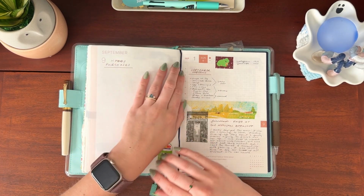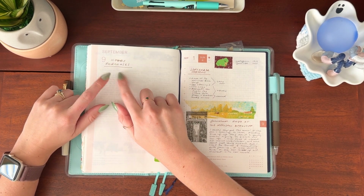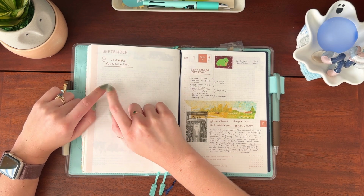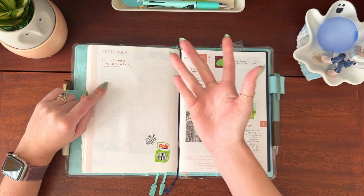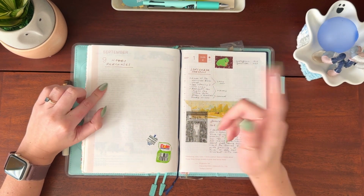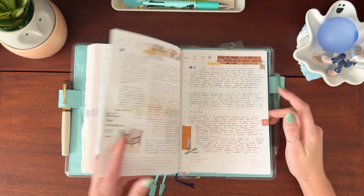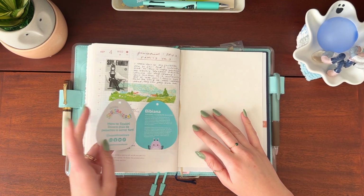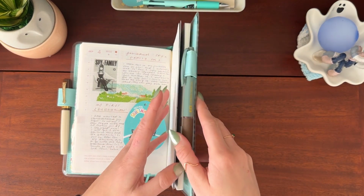And then September, I also stole this from Bronte, keeping track of hobby purchases. I think since it's planner season, this is really important for me to stay accountable because I am going to spend a bunch of money on planners. So I'm trying not to spend money. So doing good so far. Yeah, so that's just how I'm using this right now. I like to write about random stuff, like I got a Squishmallow. So that's how I'm using the daily pages.